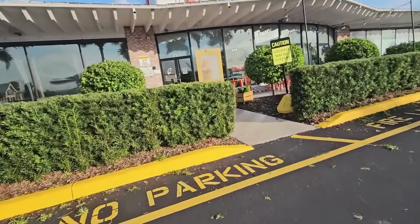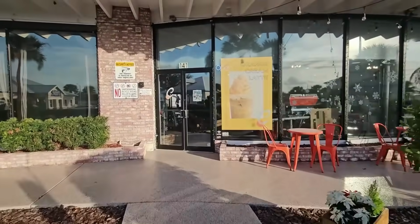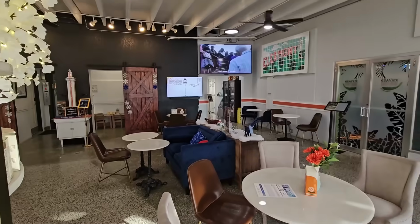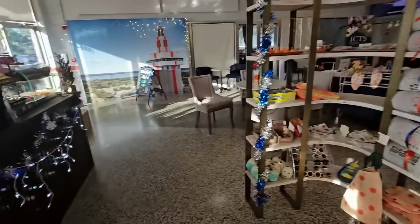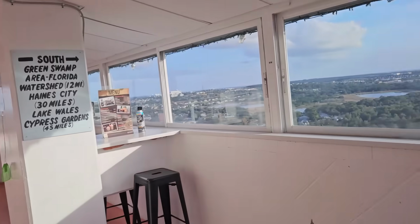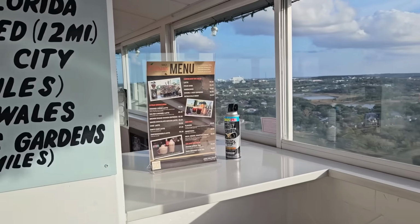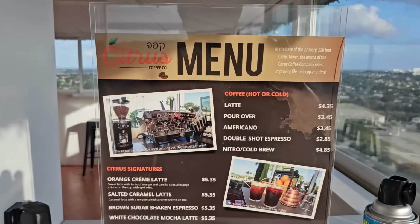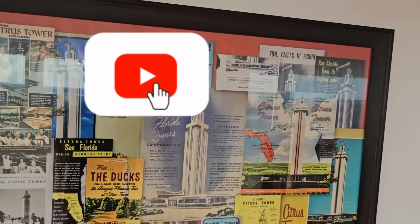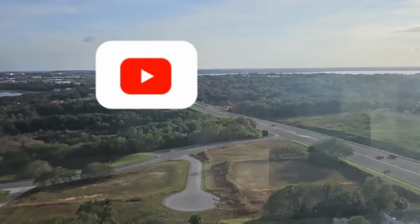They've got a big tower. It has an orange cream latte, it says. They've got some shops in here. All right, so let's go. The green swamp here, see that? I have a menu up here. Nice, an observation tower here, so you can see all along Highway 27, as you can see.